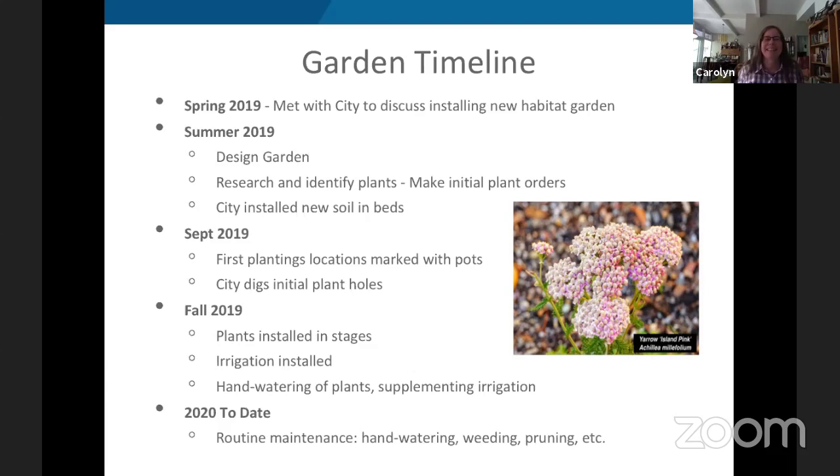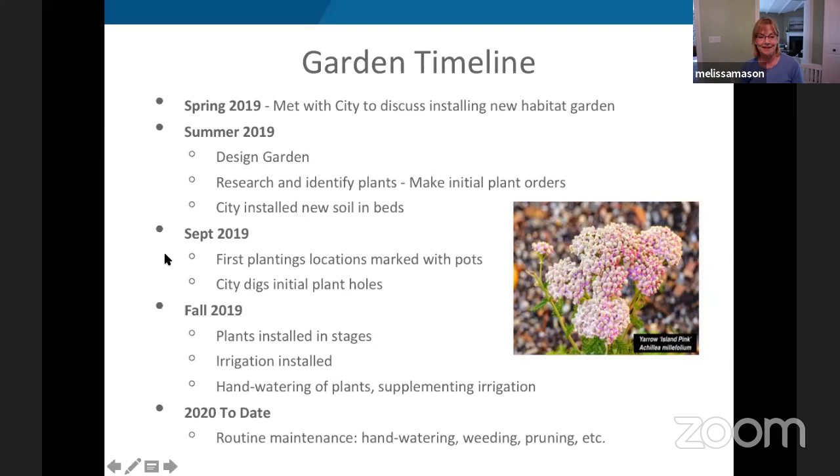Well, this is our timeline. When you work with the city, the timeline is important because you've got to coordinate all the different people. In spring of 2019, that's when we set up our plan. We had a garden design by the summer. We started planting in the fall, which was lucky for us, that's the best time to plant. And we had to change out the soil. We would have liked to have amended the soil and done some other things to the soil, but there wasn't time to do that. We had irrigation installed in the fall.